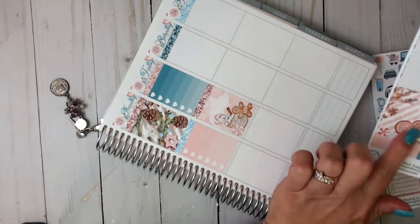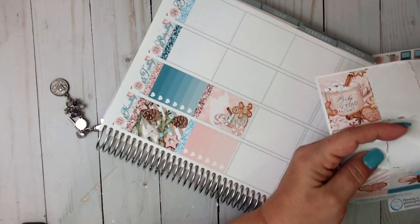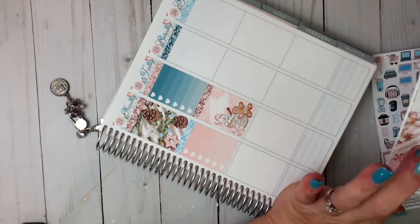Okay, I think I'm gonna use this one. Let's do the blue, and then we'll do that one.